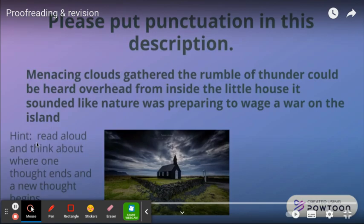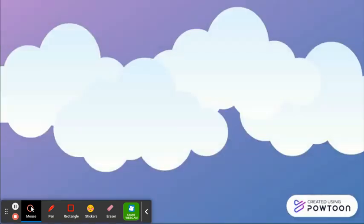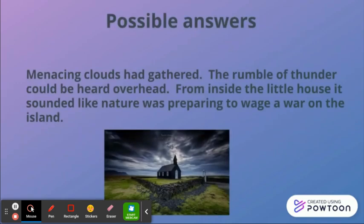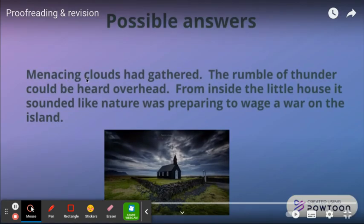And as I say, a handy hint is to always read aloud and think about where one thought ends and a new thought begins. Because remember that every sentence should be a complete thought. Your punctuation marks show where it begins and ends. Now here's a possible answer. Menacing clouds had gathered. So what have we got here?